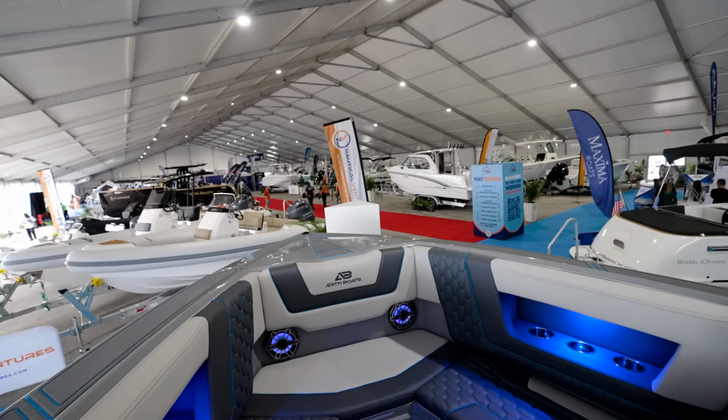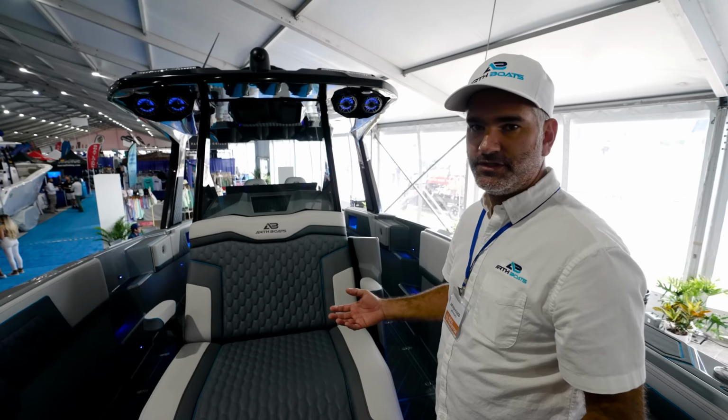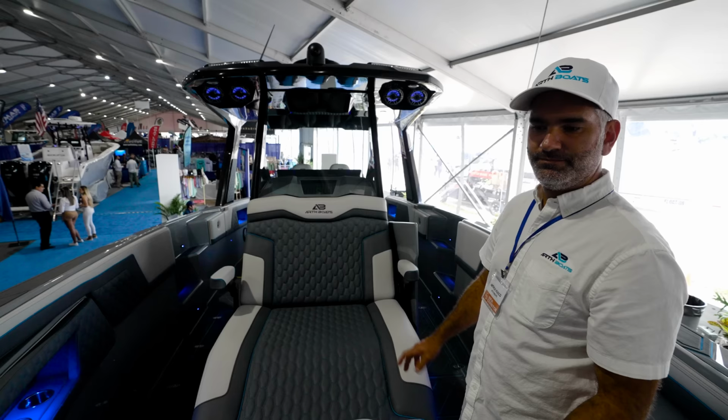Look at this, guys. Okay, Arthur, so tell me a little bit about, first of all, who's gonna wanna buy this boat? Somebody that wants to party, go fast somewhere, poker run boats? Something like that, yes. It's more of a sports boat. This thing is beautiful. Wherever you go, this is gonna get some attention for sure.